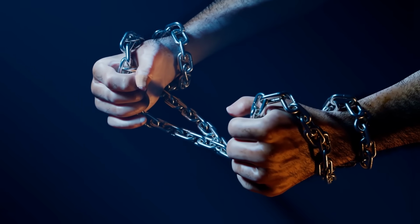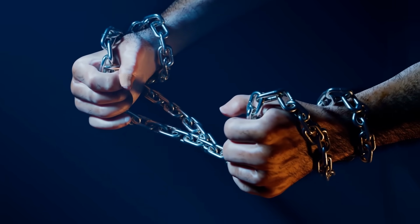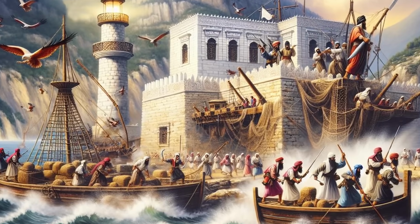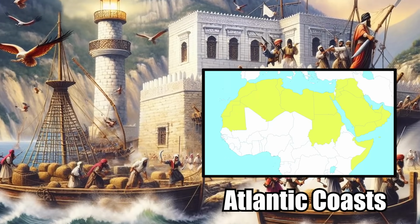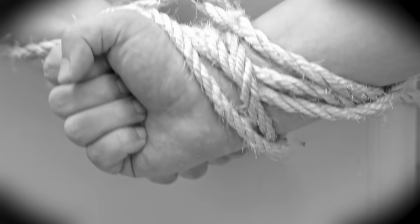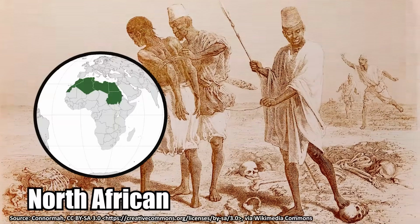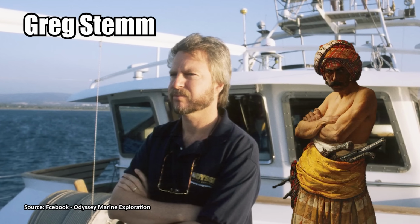The Islamic pirates had a strong penchant for slavery. They were notorious for preying on coastal villages all along the Mediterranean and Atlantic coasts of Africa. The pirates would kidnap and ransom people back to their families, or sell them into the growing North African slave trade. Founder of Odyssey Marine Exploration, Greg Stem, said Barbary pirates were a daily threat.